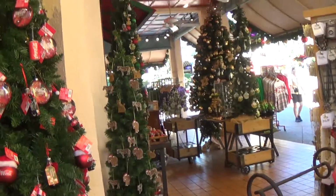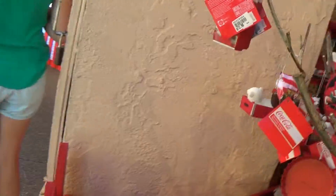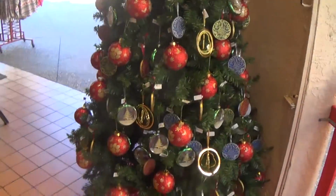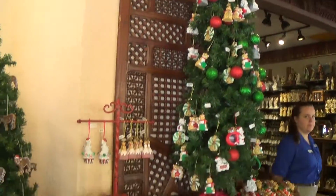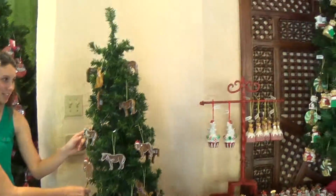This is cool. They're just gonna do the personal... What? I know, see? I am listening. So that is always did a Christmas ornament. I like this. It's supposed to be like gingerbread. Look at the cheese. Oh yeah.